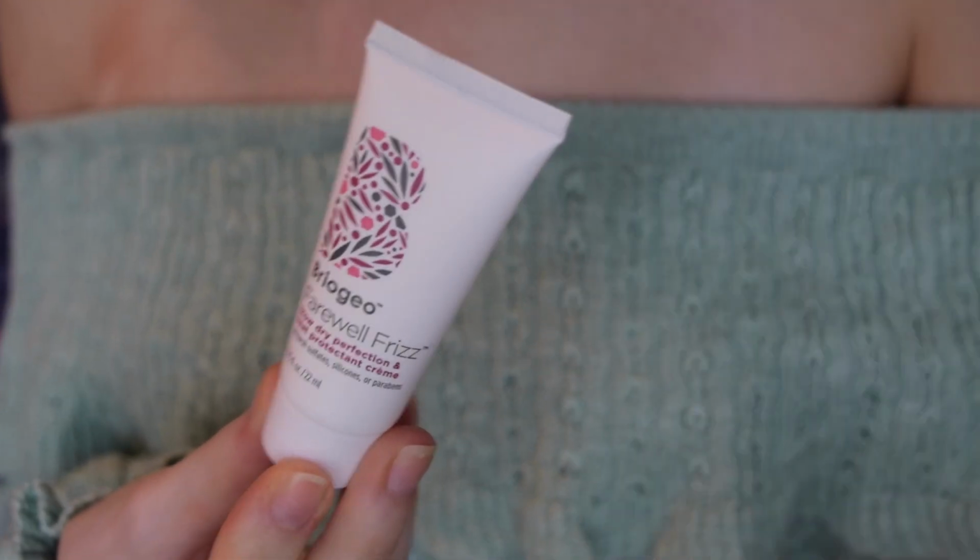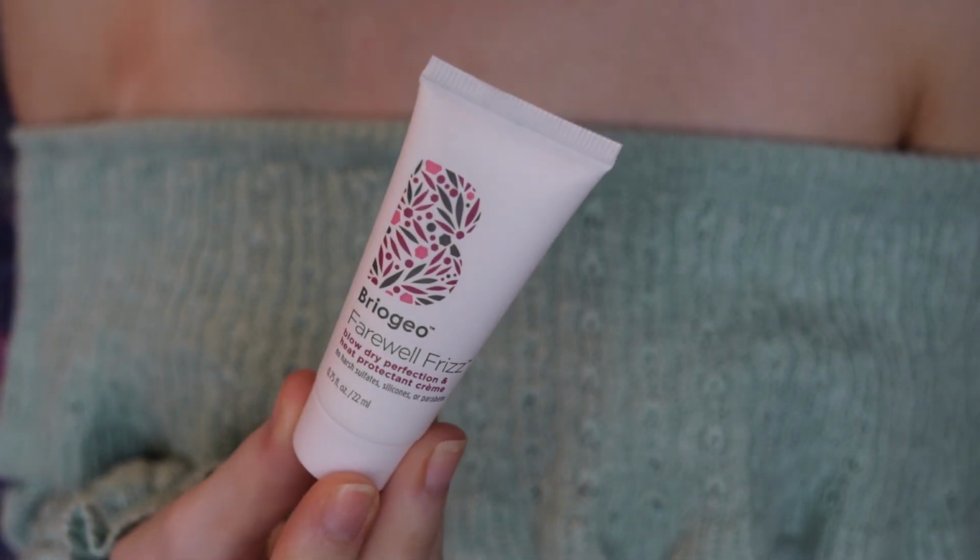This is Briogeo Farewell Frizz Blow Dry Protection and Heat Protectant Cream. Has no sulfates, silicones, or parabens. It comes in this little squeezy tube, which honestly is going to last forever.